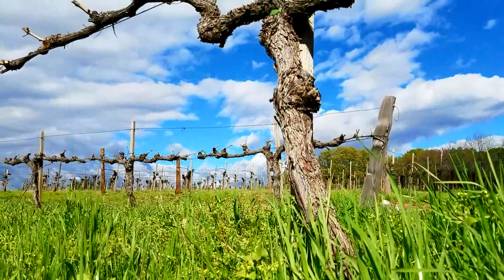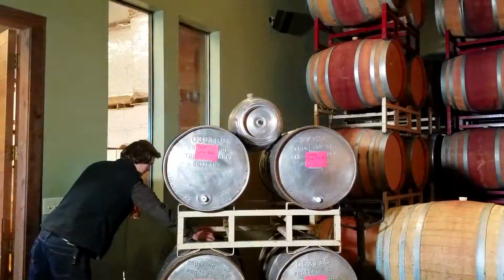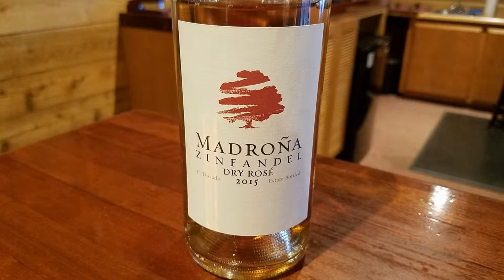Situated at an elevation of 3,000 feet in the El Dorado County appellation, Madroña specializes in high elevation estate-grown and bottled wines. Their newest project is a Zinfandel dry rosé.